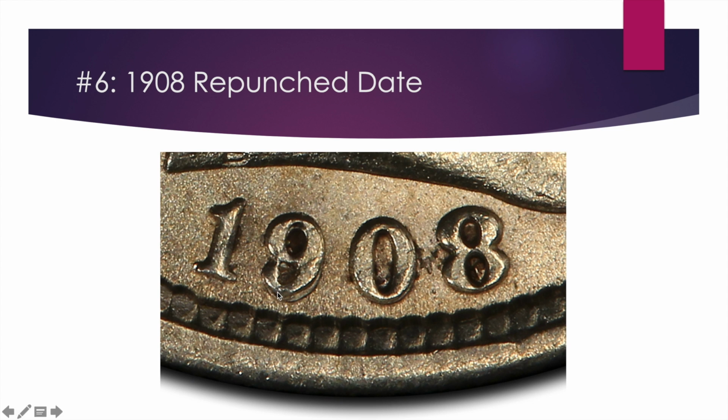This one, again, prominent and more valuable. The 9 is really the notable giveaway here. You can also see it in the inside lip of the 9, and this one is going to be also $60 in fine 12, $140 in EF 40, and then $250 in MS 60. So a good chunk of money for something that's probably otherwise about a $2 or $3 coin.